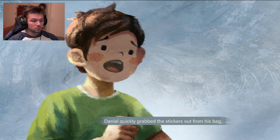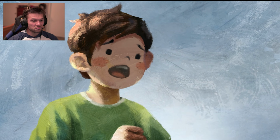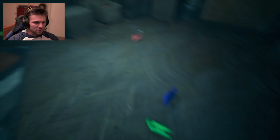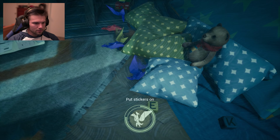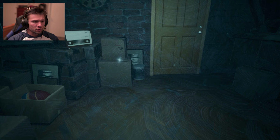What's happening? Daniel quickly grabbed the stickers out from his bag and did his best to heal the injured paper dragons. Let me go heal. I must heal. Okay, apparently you're not one to heal. There we go. Heal, heal, heal. Can I heal everyone or just? Oh no, some of them I can't. Oh, you're dying. Some of you, there you are. I'm not close enough. There we go. Trying to slowly put stickers on. Come on. I feel like this is a losing battle. There you are. Pick up gently, flatten slowly, put stickers on.